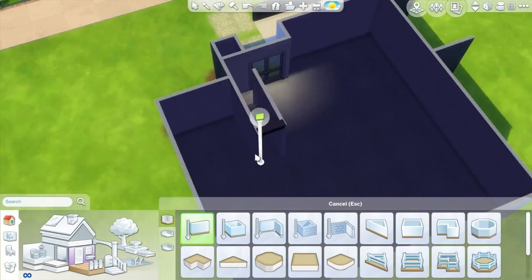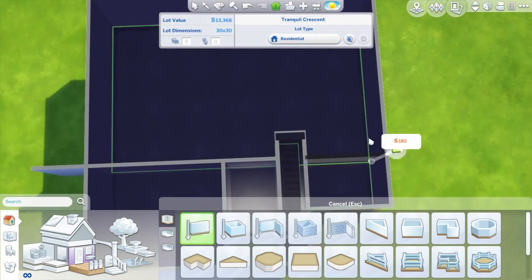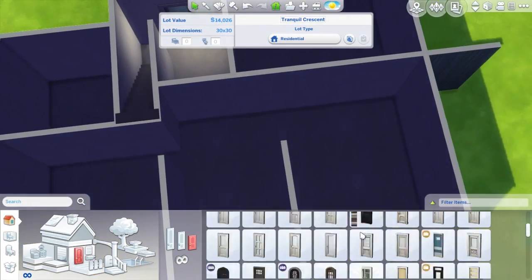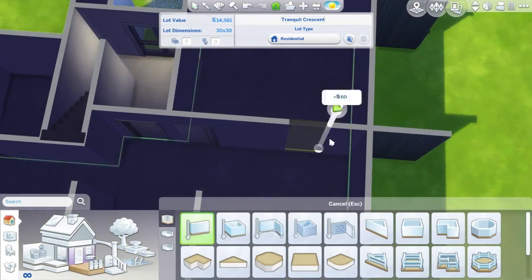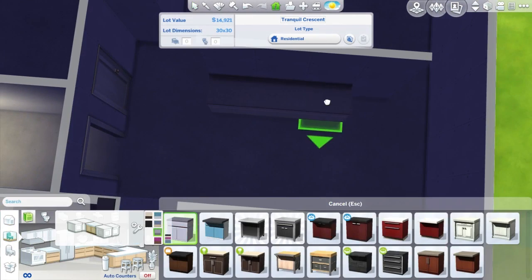If you want to check out this tag, be sure to check the links down below. And this house is on the gallery. I kept this UI on top of it just to make sure I was keeping on budget, and I was going back and forth between everything, and I was taking my time on the outside because I wanted to make it look nice and semi-modern.